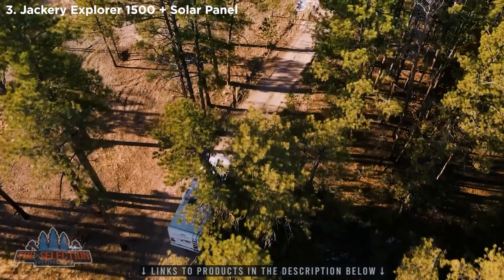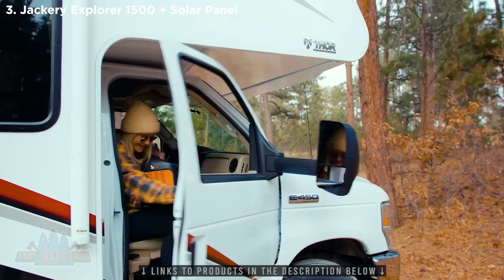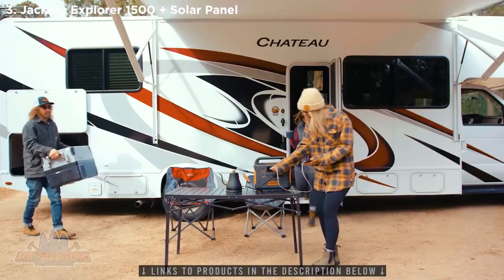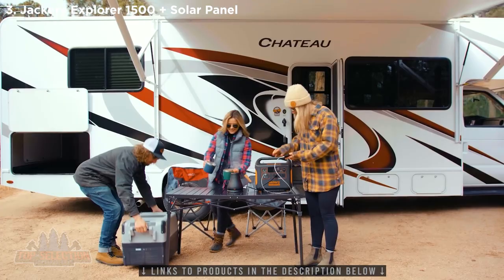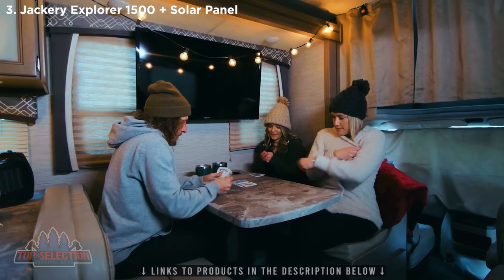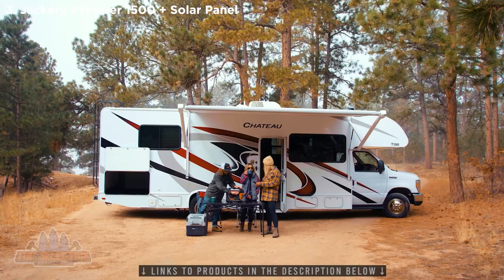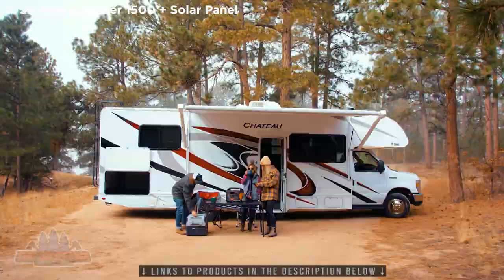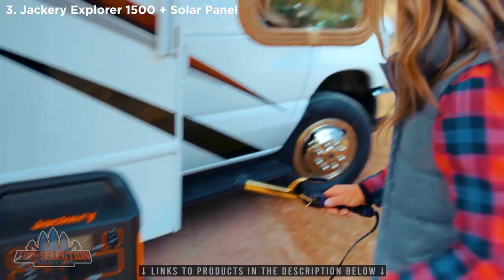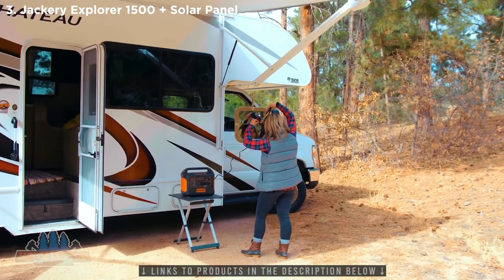Let's face it. Traditional gas generators are a thing of the past. Just like our other solar generators, the Explorer 1500 provides you with silent and fume-free power for any device you might bring along in your RV or van. Use it to power your space heaters, electric blankets, kettle, and refrigerator to bring all the amenities of your home kitchen on the road. And if that road trip lasts more than a day or two, you can use it to power your hair trimmers and curling irons to stay fresh for longer.